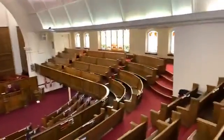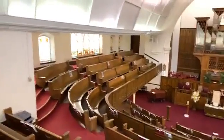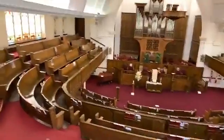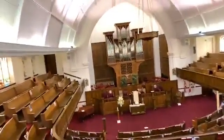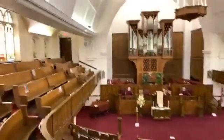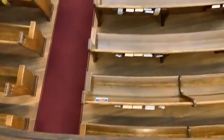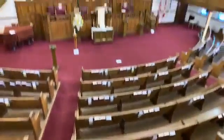Now, right now, I am standing in the balcony. This is the balcony of the church. So as you can see, there are edges, and if we walk down a little bit closer, you can see it can be quite steep at times. I'm going to give you the bird's eye view. So we see the sanctuary and look down, look way down, and then back up.